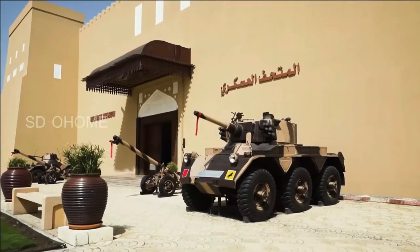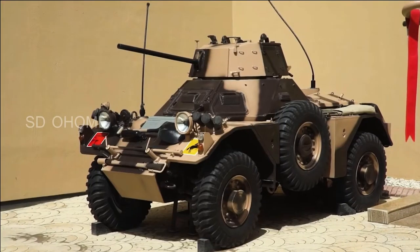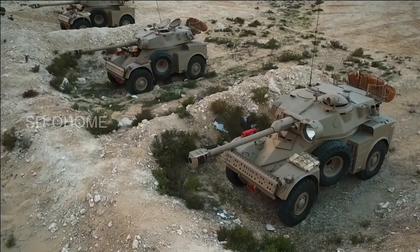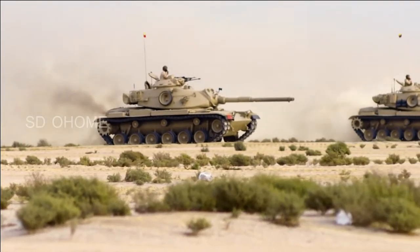The Royal Armoured was established, with an armored vehicle named Salah-ad-Din, followed by armored vehicles such as Panhard and the M60A3 tank.